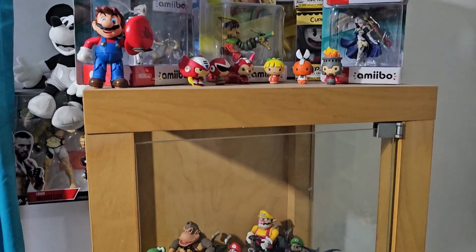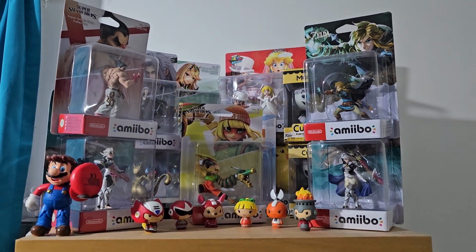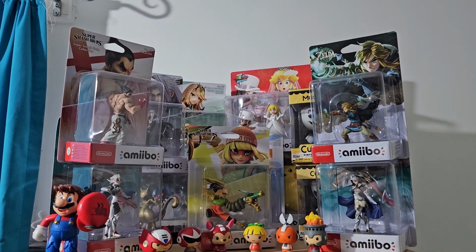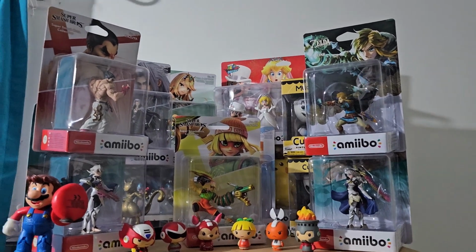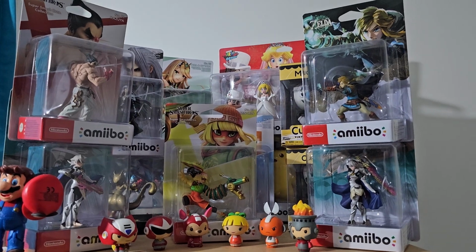Alright, so I do have a display cabinet here. I'll go into a bit more detail shortly. For the most part, this is just the amiibo I've acquired over the last year or so, with the exception of, say, the Detective Pikachu and the Mario Odyssey ones. I already had those. They're just kind of sat up here, I don't really open them, and a lot of my sealed amiibo are in the cupboard here.